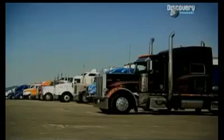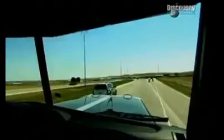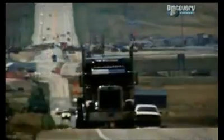Between continents, if you need to ship goods across America, chances are it'll be by road. But with over 6 million kilometers of roadway, driving across the states demands one seriously heavy-duty vehicle. One of the most famous names in trucking combines brilliant engineering with classic design. So, how do they do it?